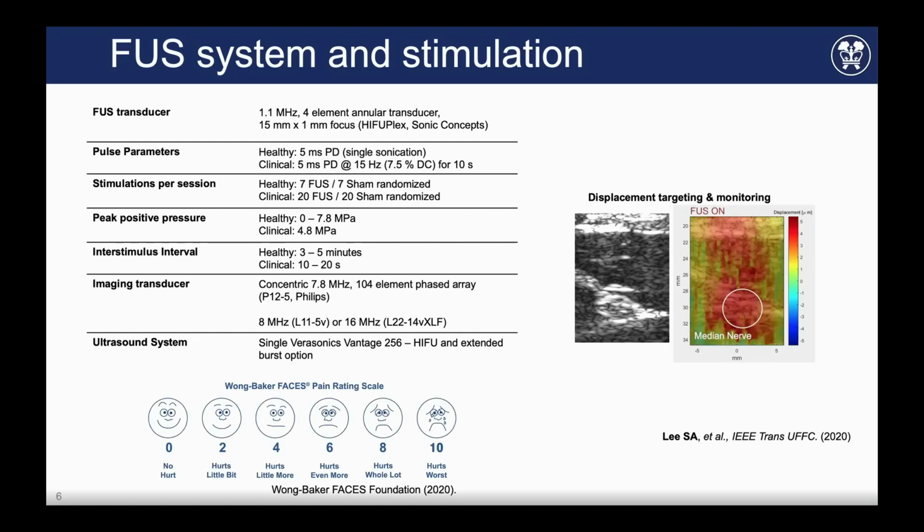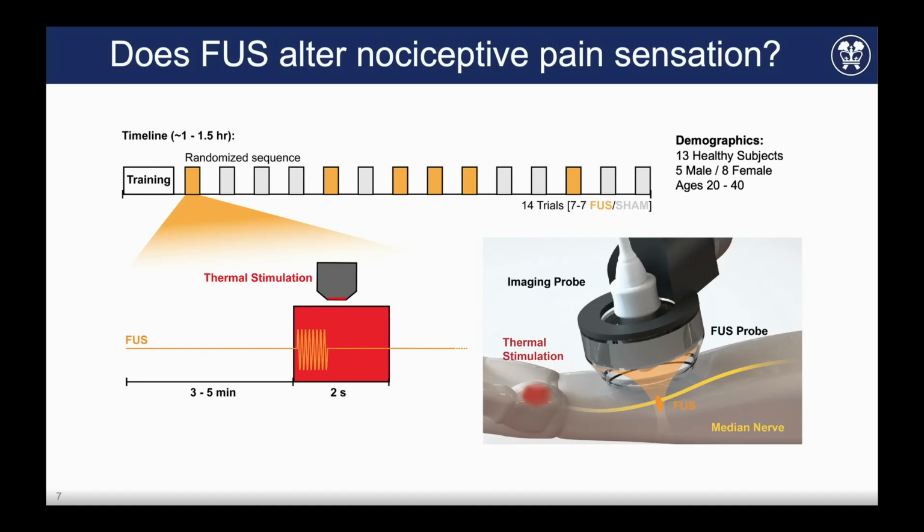And we asked the subject to rate their pain from 0 to 10 on this visual analog scale based on the Wong-Baker Faces Pain Rating Scale. So to understand how focused ultrasound can alter nociceptive pain sensation, we use the sequence denoted above. We use a randomized sequence of 14 trials, 7 FUS and 7 sham, indicated by the highlighted orange and the shaded gray, and each of these trials involves either FUS or sham pulse, coincident with a thermal stimulation for 2 seconds onto the C6 dermatome, which is innervated by the median nerve, as you can see on the diagram on the right. We apply our FUS and imaging probe to the median nerve proximal to the thermal stimulation area.